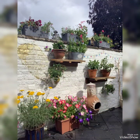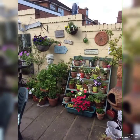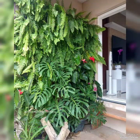Keep creating these sort of ideas for your garden decorations to make it more trendy, stylish, and a refreshing sitting place for yourself and your family.